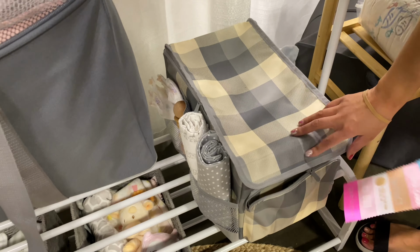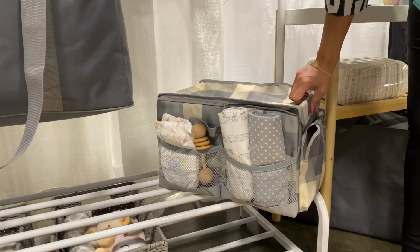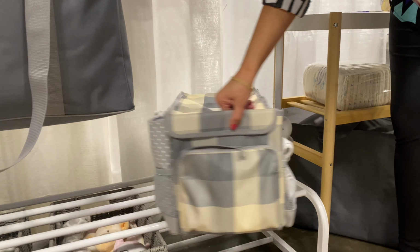Now we got this new one. Oh, this is the new caddy that we currently have, but they're using it as a diaper caddy. Super cute.